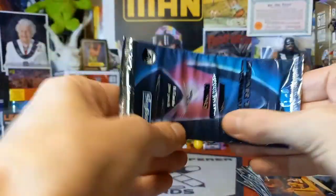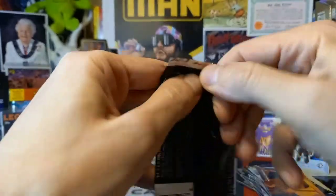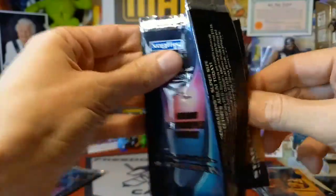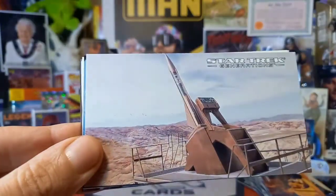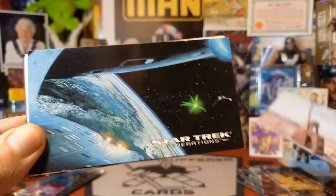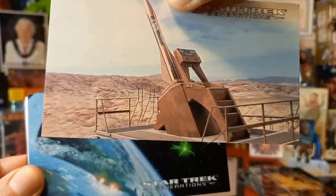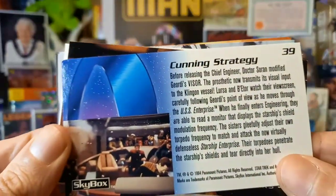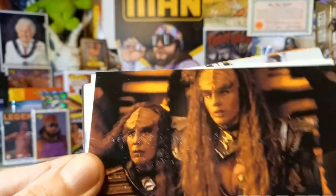Two packs to go. I will let you know at the end of the break if we did indeed complete the two sets. Seems pretty good. Nice and smooth. Dancing green legs. Back there. Strategy. Don't want to incur the wrath of Khan.